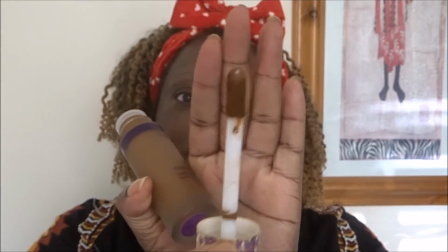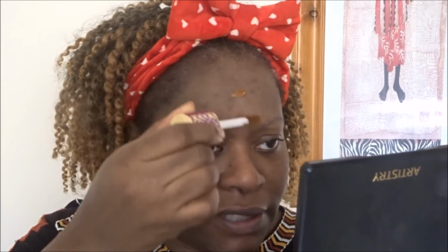So it is like the Shape Tape. It's got a massive doe foot. Can you see that? So I'm going to put that on. I didn't set my face with powder. Let me see how the foundation performs without setting my face with powder. Right, let's do this.